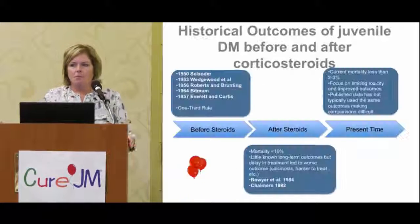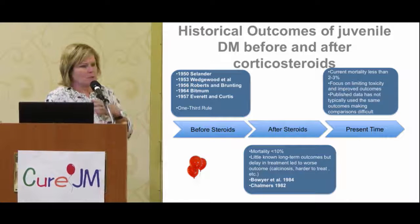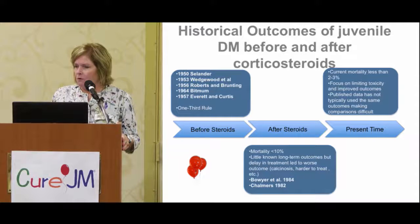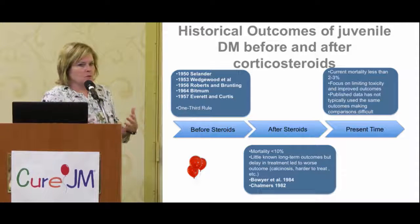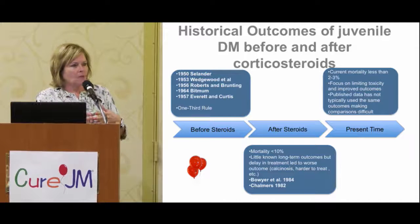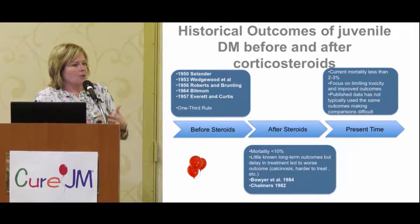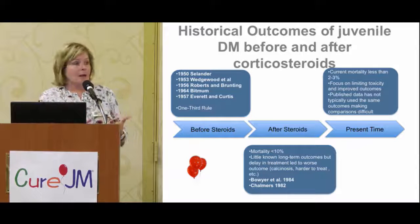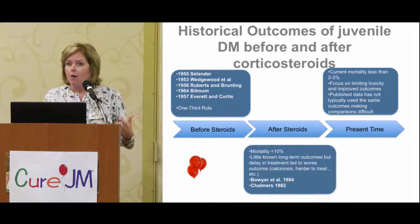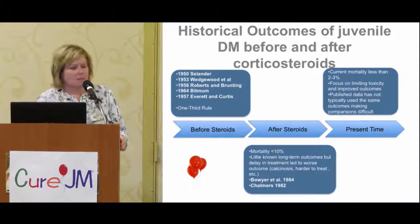I want to just start out, before I even start talking about old therapies. I was asked to talk about old therapies and what we know now about them. I wanted to give you just a little history. Forever, we've always felt like treatment of dermatomyositis in children really came in multiple buckets. Before the 1950s, about a third of the children did really poorly and passed away. About a third of the children had horrible disability, and about a third did well with some minimal disabilities. And this was before the onset of steroids.